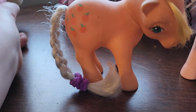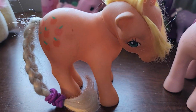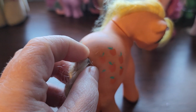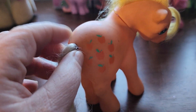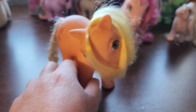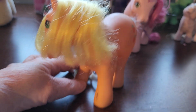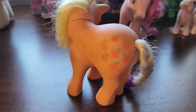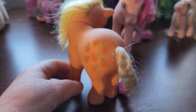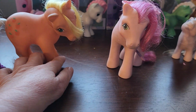And then I got this one here at Value Village. Unfortunately, I think the old owner switched the tails because, if you grew up in the 80s, you knew that you could pull the tails out and switch them around. But I absolutely loved her, and it was a vintage pony, and I think she was only $6 for two of them, and she was one of them. And I believe this was Applejack. I could be wrong, but I think this was Applejack.